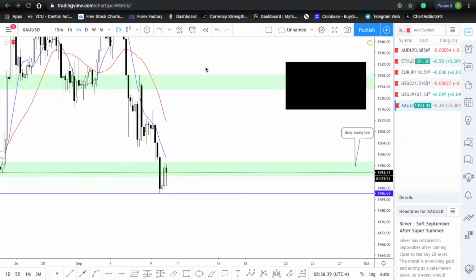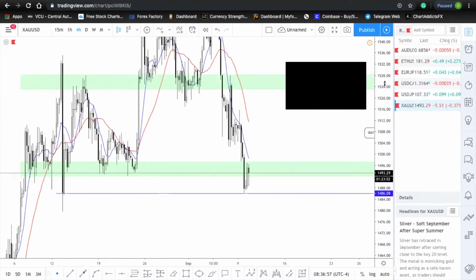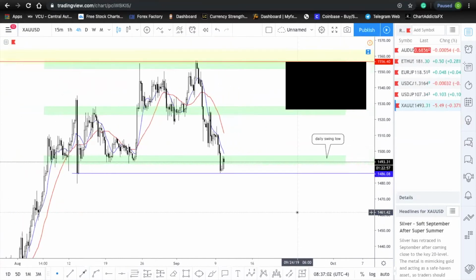I also posted on our Insta story. Give me one sec. So yeah, Johnson got rejected for another bid for an early election on Brexit. So we can look for some potential pound shorts. Other than that, we went over all these pairs. Now we just have to hold off and see how they play out.